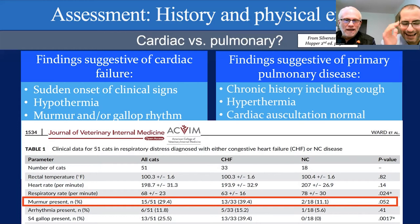Well, I got one that's going to nail it directly, Dr. Boysen, the presence of auscultation abnormalities like a murmur. All right. Now, if I hear a murmur, the odds are I'm going to think more likely cardiac versus respiratory. Yep. And this is true. If you look at the numbers, we've got a higher incidence in cats that have congestive heart failure with murmurs. But that said, Dr. Chalhoub, we also see it in our patients with non-cardiogenic.